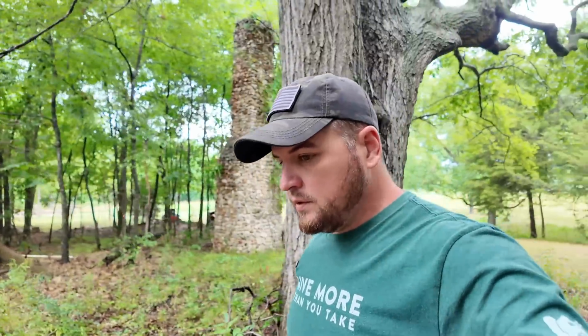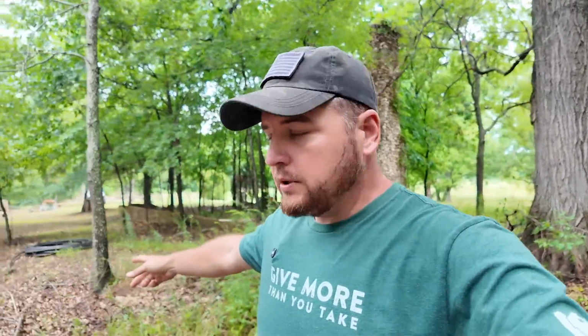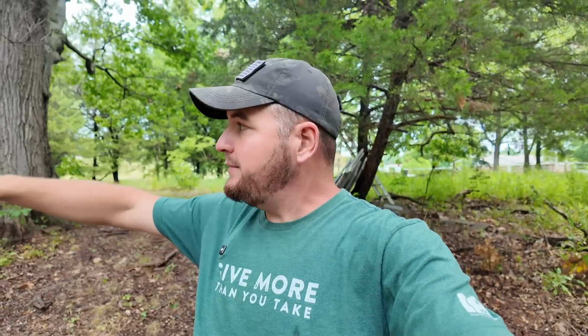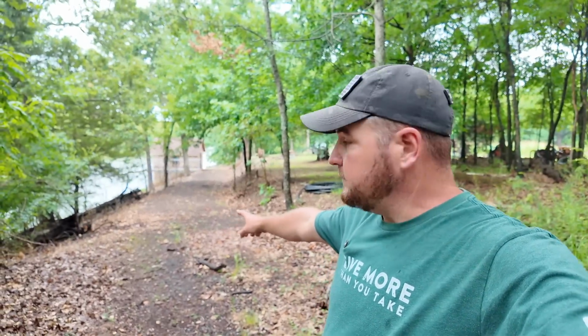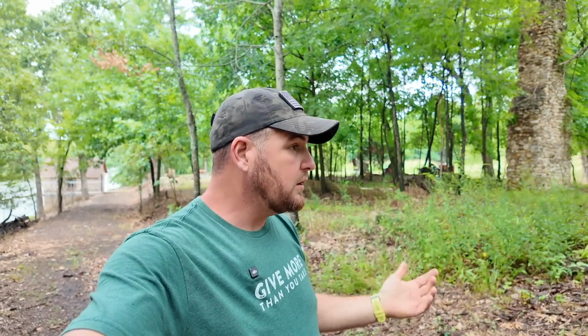Now, before we get too far over, let me see if I can find a good path. Before we get too far over on the new property, what I want to show you guys is a little road that you come in, when you pull into our driveway here, you can come down in a vehicle. If you want to get a little closer to the rock building or the boat dock, you can pull right on down through here, and there's a little road that goes right in front of the rock cabin. And if we got supplies or anything, fishing stuff, we can unload a little closer, don't have to carry stuff quite so far.